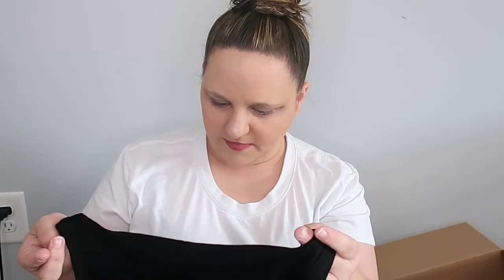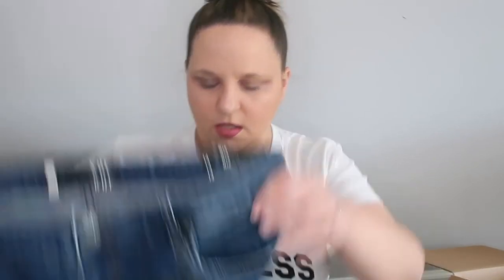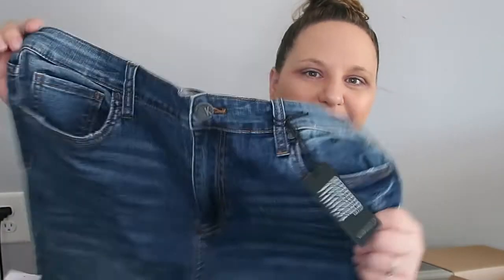Then we have another tank. So she sent me a lot of tanks, which is nice. And this one's black. And it's by Peyton Jensen as well, and it's a size extra large. And then I have another pair of jeans. These are size 14. They're the high-rise Mia Skinny by Cut From The Cloth. And they have the raw hem on the bottom. So that's what they look like.